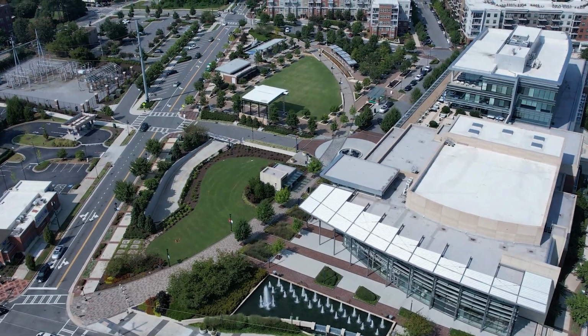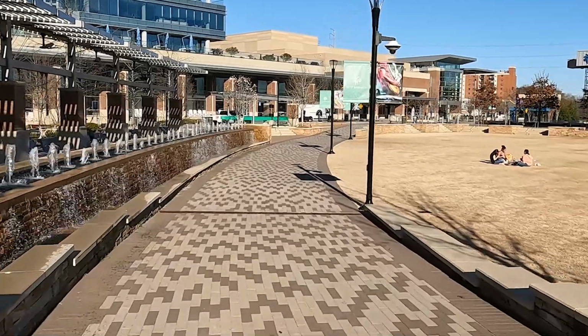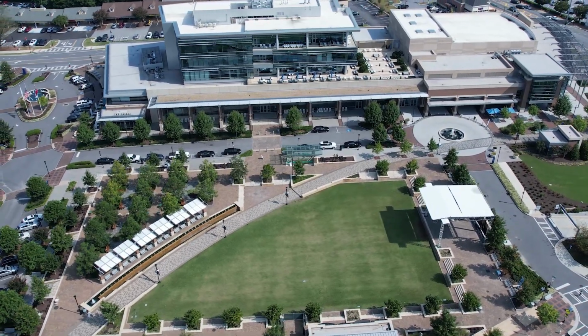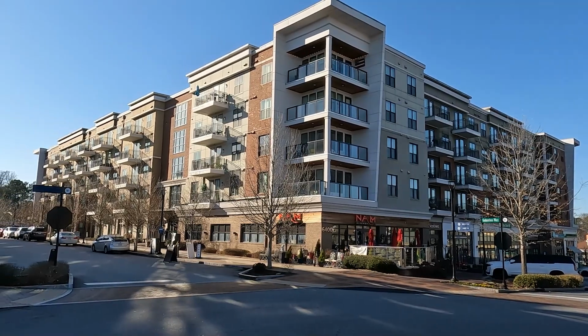In addition to that, Sandy Springs has a great downtown area. They have a big green lawn area for people to hang out or picnic or throw the ball, and it's right there in front of City Hall. And then behind City Hall in the Sandy Springs City Center is a bunch of shops and restaurants. There are some condos, so you could technically live right in walking distance to the city center. I know for many people, this is something that would be a big plus to be able to live, work, and play right within the same area. And this is certainly possible in Sandy Springs.